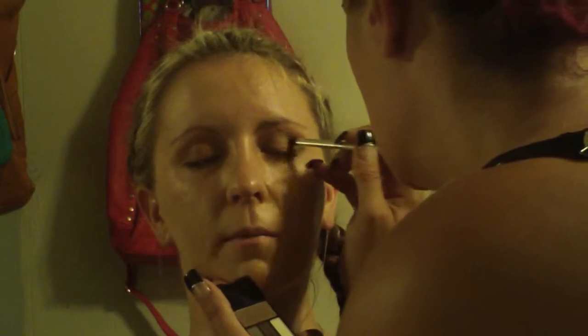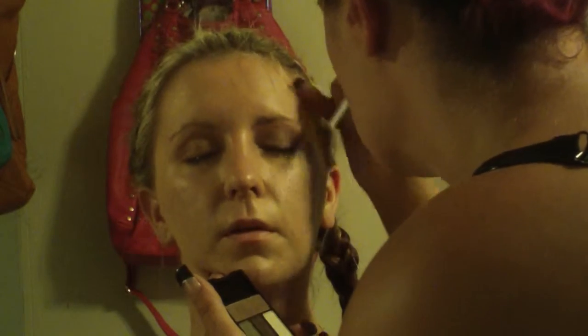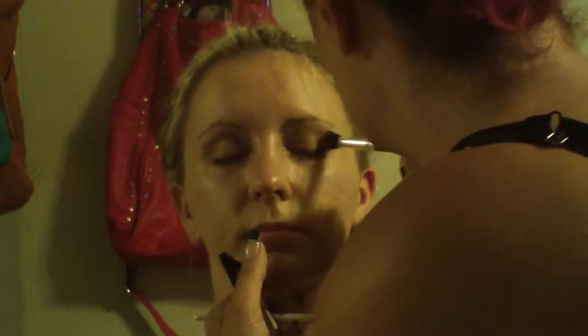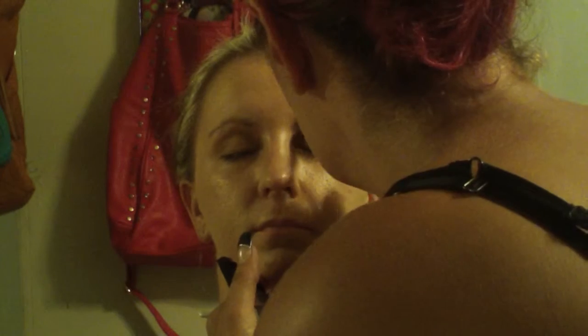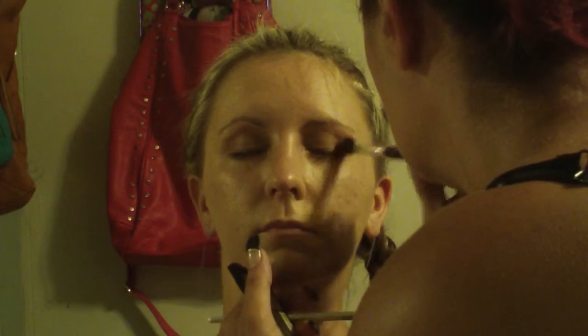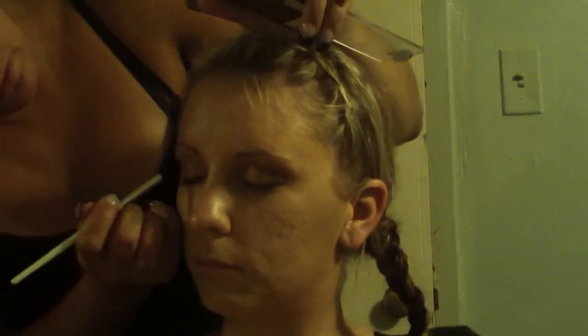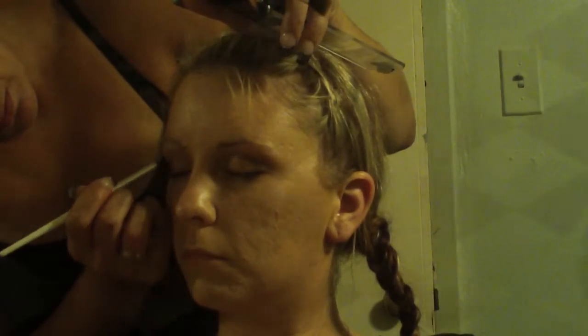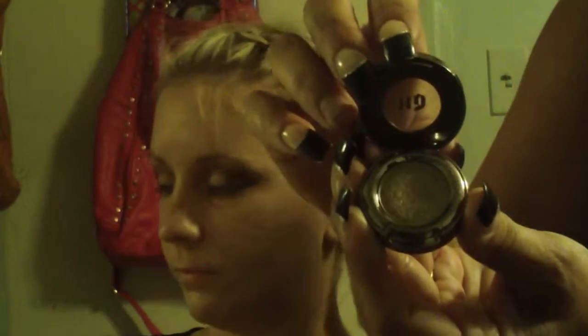So I'm just darkening up the outer crease. Blend, dark, blend, dark, blend, dark, blend. You want that gradient effect from light to darker. I really just wanted her outer V to stand out because the shadow that I go in with is very glittery and lighter. So it really just complemented the lighter goldish brown. You really can't see the goodness of the eye look that I did because my lighting just sucks.